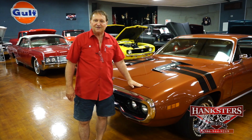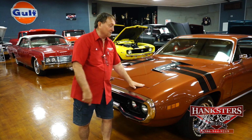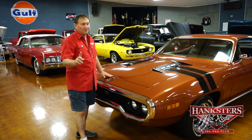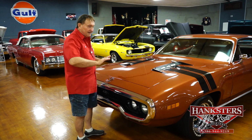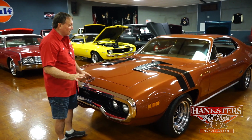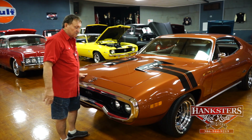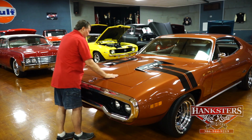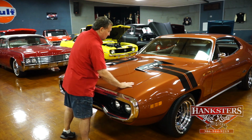Hi, you're in Daytona Beach at Hanksters. A nice day outside and a great day inside because we have a 1971 Plymouth GTX. This particular car has one repaint on it. We believe it to be a real 34,000 mile car. Never in any trouble, never bumped anywhere, no panels replaced on it, all original tin. It's as nice a vehicle as you're ever going to find. The paint on it is absolutely gorgeous. It's like a copper bronze color, and the paint is just beautiful.